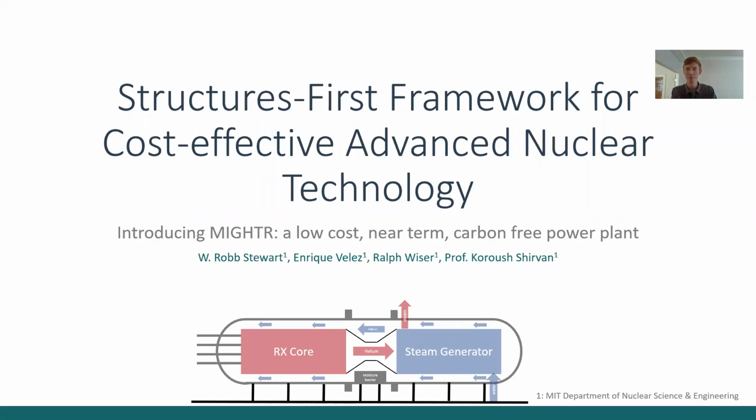Hello everyone, my name is Robbie Stewart and I'm a PhD student in the Department of Nuclear Science and Engineering at MIT. And today I want to talk about a structures first framework for cost-effective advanced nuclear technology.